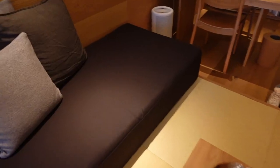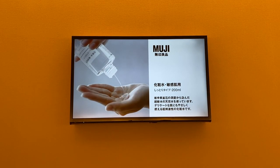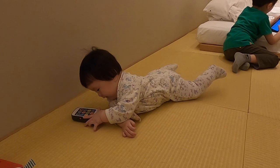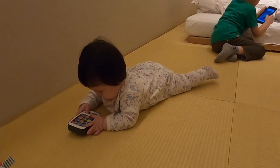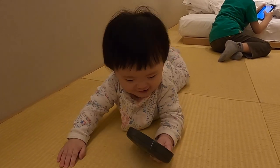And how about this cushion? Ah, it's so comfortable. I think I can sleep here at night. It's good to watch TV here. On TV, I could check the products of MUJI. As I expected, my family enjoys tatami floor. By the way, she likes this toy. It's a fake mobile phone.